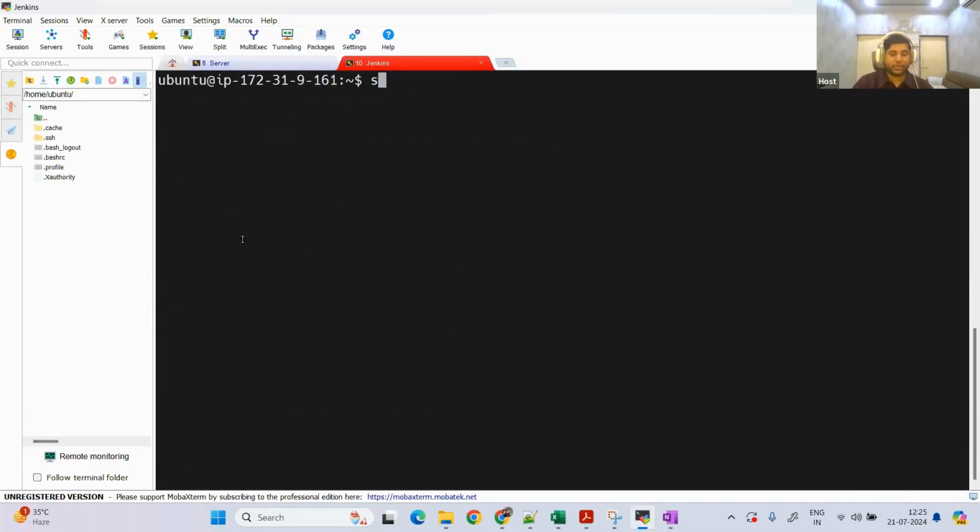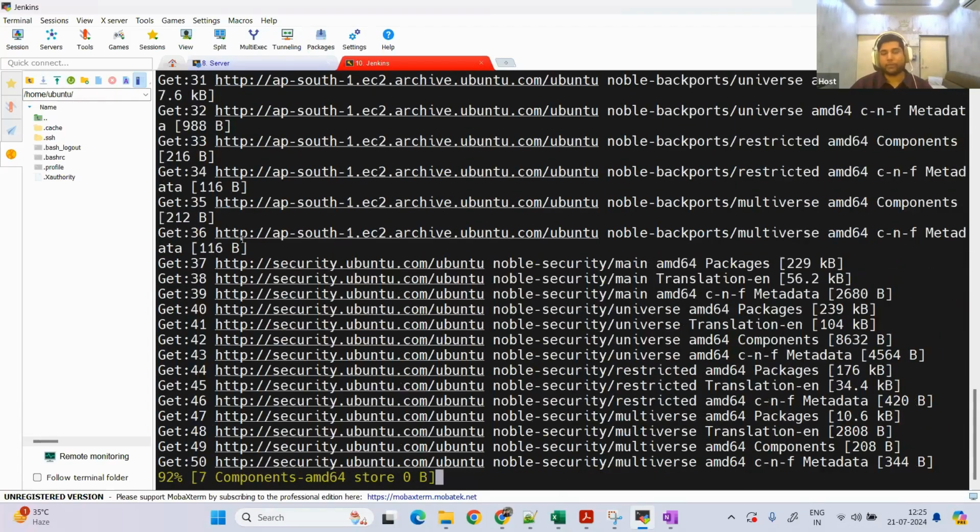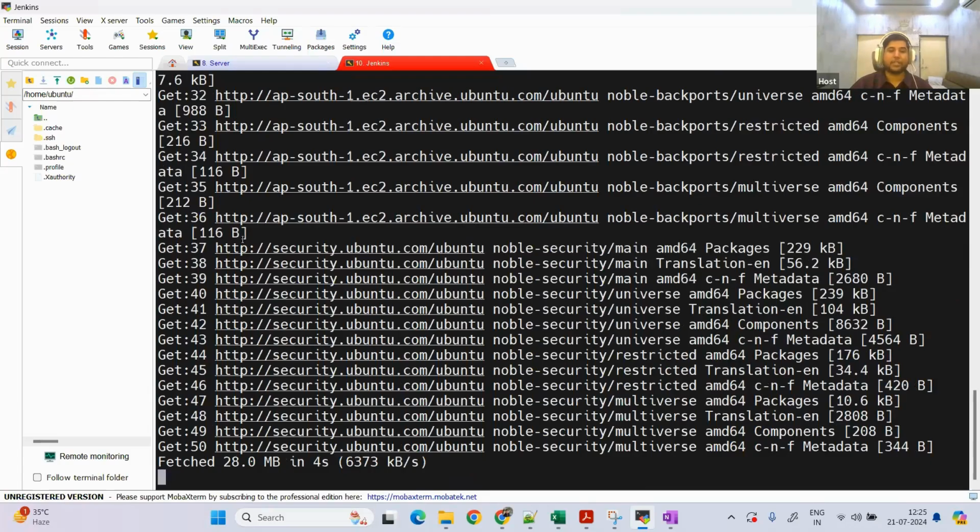Now again, in the case of Jenkins or any other server, as I said before, the first command you are supposed to run is sudo apt update. That is the first command that we should always run, so that if we need to install any default packages from the Linux repository, they are available. So make sure to always run sudo apt update first.